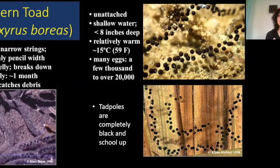Toads will usually start breeding in the summer, so they need kind of warmer water. And when I tell you that they lay a lot, their egg masses can contain over 20,000 eggs in them. That's why when you see schools of toad tadpoles, it just looks like this little black mass of tadpoles just swimming at you. Their tadpoles are completely black, and they school up together. Their jelly breaks down relatively quickly.